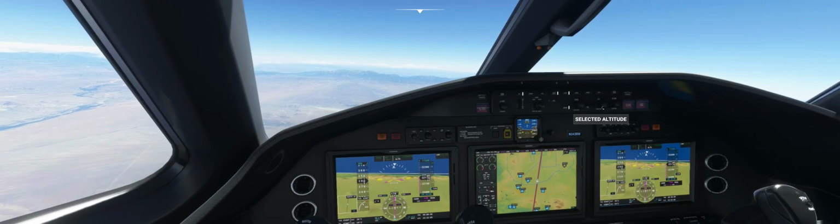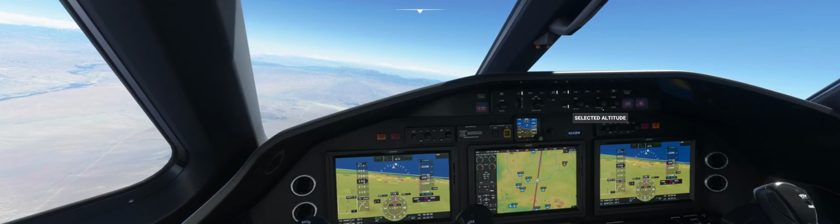Down to 8,200, that's the real whiskey. Descend and maintain 8,200 feet, Cessna 3 Bravo Whiskey.